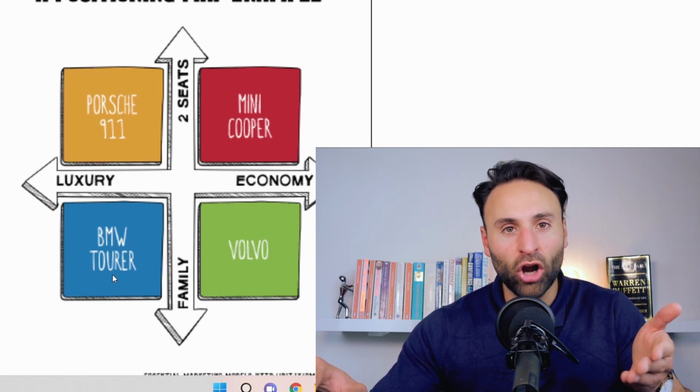And then you've also got the economy family cars, such as the Volvo. So it just helps to think about your product and where it fits in the market. And this really helps to define your marketing messaging later.